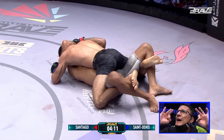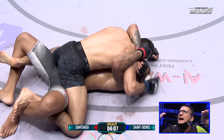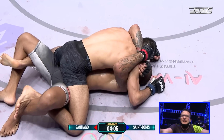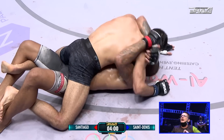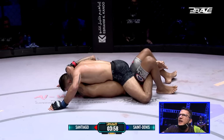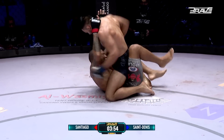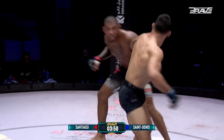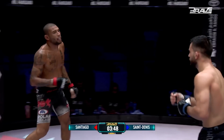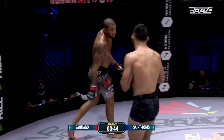Benoit Saint-Denis transitioned seamlessly into mount. At one stage looked like he had to settle for the head arm triangle. Luan Miao Santiago lets it go, and from here the mount position. This is not what Luan Miao Santiago wants to find himself against somebody who is as proficient at Brazilian Jiu-Jitsu and submission grappling as Benoit Saint-Denis. Benoit has seriously heavy hips too. He was dropping his hips into his opponent's midriff, landed some shots, but he had to post back to get that, and they are back up to standing.